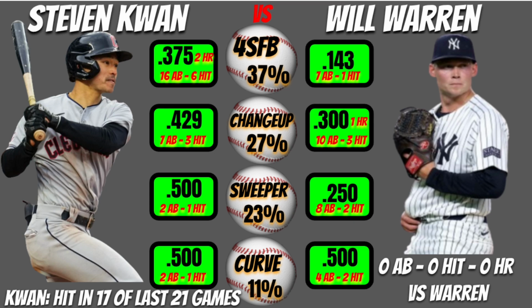The changeup, 27% of the time, a .429 batting average. I absolutely love what I'm seeing right here. 7 at-bats, 3 hits. Then the sweeper, 23% of the time. He's got a .500 batting average, albeit a small sample size, 2 at-bats, a hit. And then the same thing with the curve, the same situation there, 2 at-bats, 1 hit for a .500 batting average. Moving on to Will Warren.